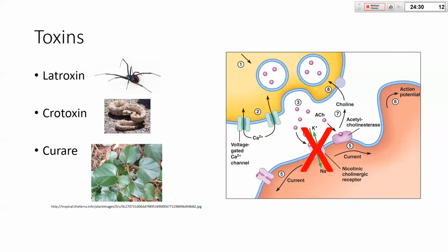And eventually these can become fatal. Chrotoxin, curare, and latroxin all become fatal because of their influence on the respiratory muscles, right? If you have spasm of the respiratory muscles, or if you have weakness of the respiratory muscles, you will impede your respiratory function, and that's how it becomes fatal.